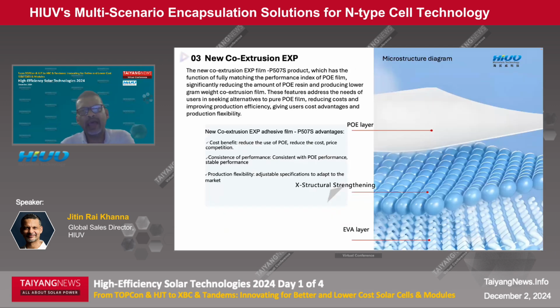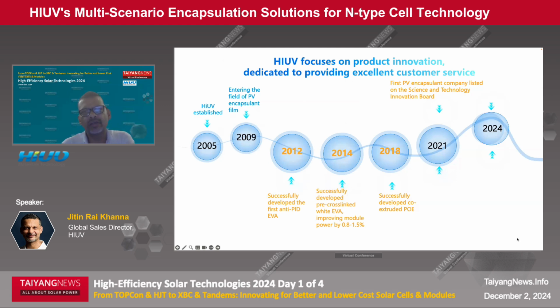So HIUV began its journey in 2005, and we entered the solar industry in 2009 with the manufacturing of EVA for solar modules. 2012, we pioneered the anti-PID EVA, revolutionizing the module performance. 2014, we developed the pre-cross-linked white EVA, enhancing the module power by 0.8 to 1.5%. 2018, we launched the co-extruded POE, setting new standards in innovation and efficiency. So today, HIUV continues to grow alongside the solar industry's evolution, driving advancements in encapsulant technology. Next one, please.